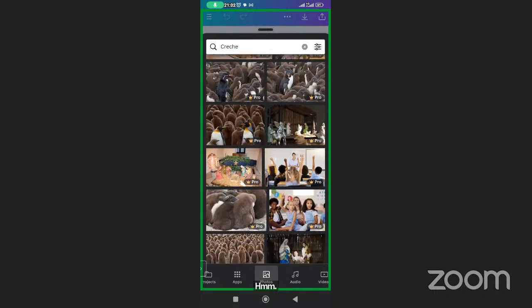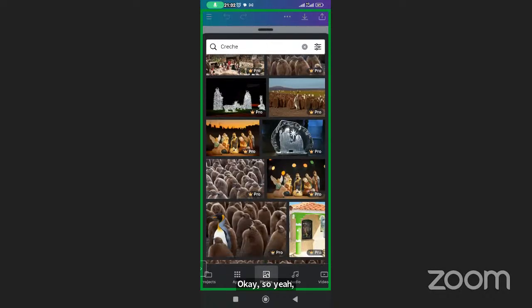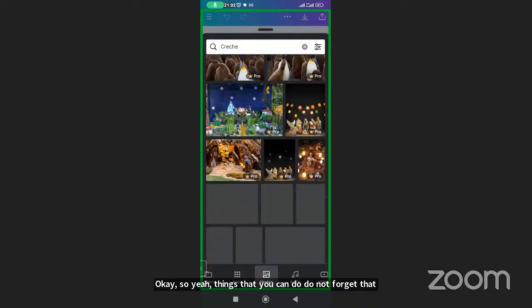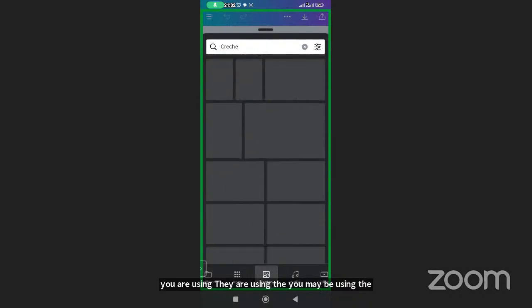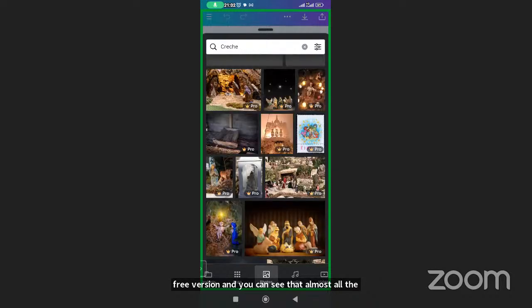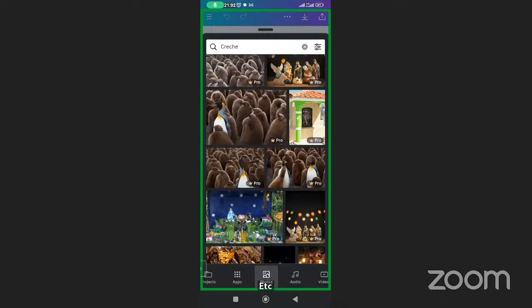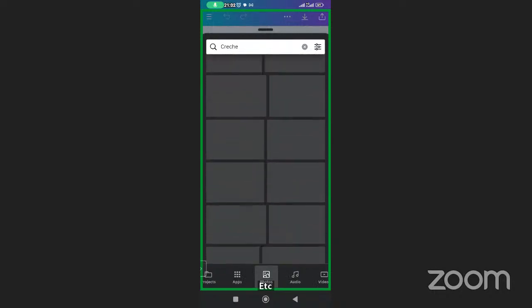Okay, so here are things that you can do. Do not forget that you may be using the free version, and you can see that almost all the pictures that I'm getting here are pro. So you can go to your Google, search for a picture of a crutch, and download your preferred picture. Okay, let me do that.